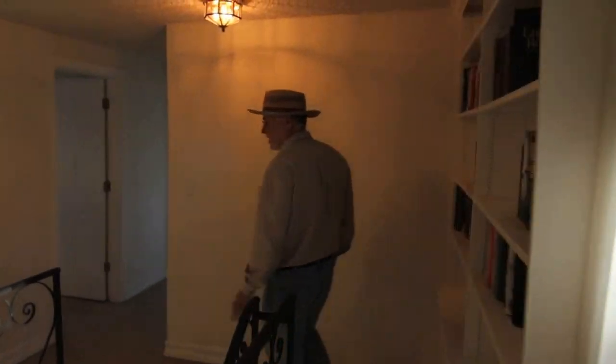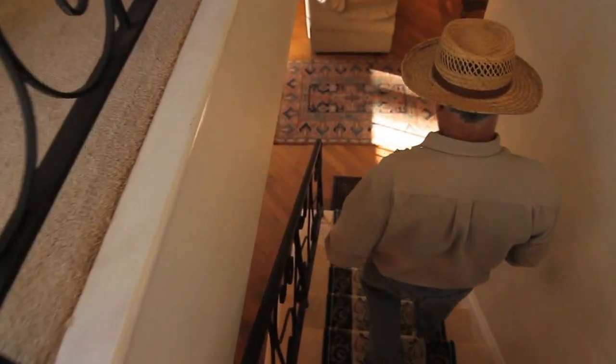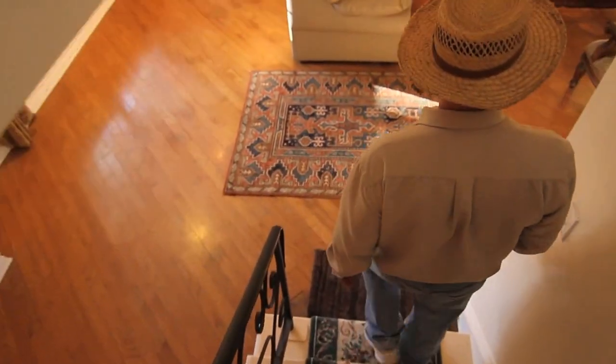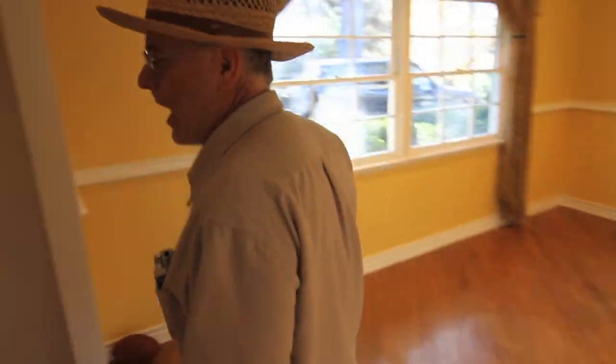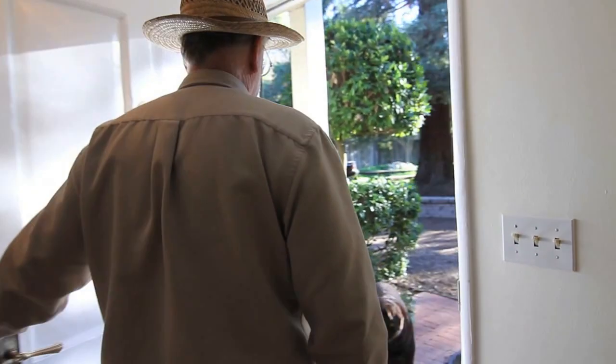Now we're going to go downstairs. That's pretty much the house tour. Three bedrooms downstairs, three upstairs. Of course, you can purpose those as offices like I did in that one room. We're going through the living room now. We're going to go out the front door and walk along the river trail that's exclusive on the property.